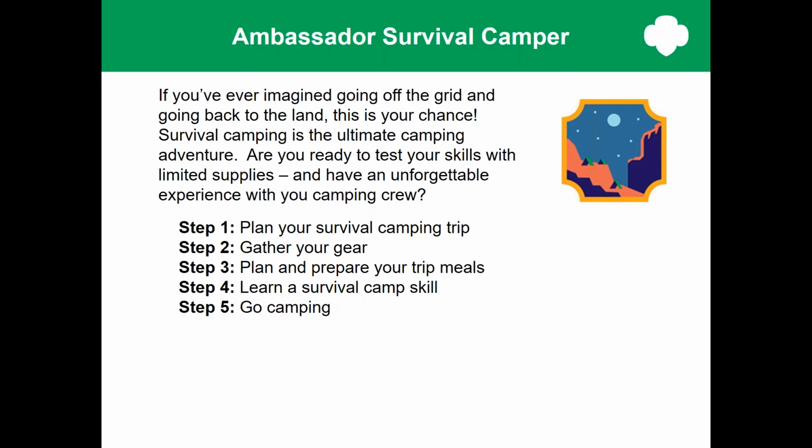In step number 4, they'll learn a survival camp skill. They might practice starting a campfire with only a jackknife and steel flint or a mirror. They might find their way using landmarks and the sun, or they might continue to work on their knot tying skills. And finally, when they go camping, they'll keep a journal of their trip, learn about trail signs and cairns and their use, or they'll plan a survival challenge game for their campmates.